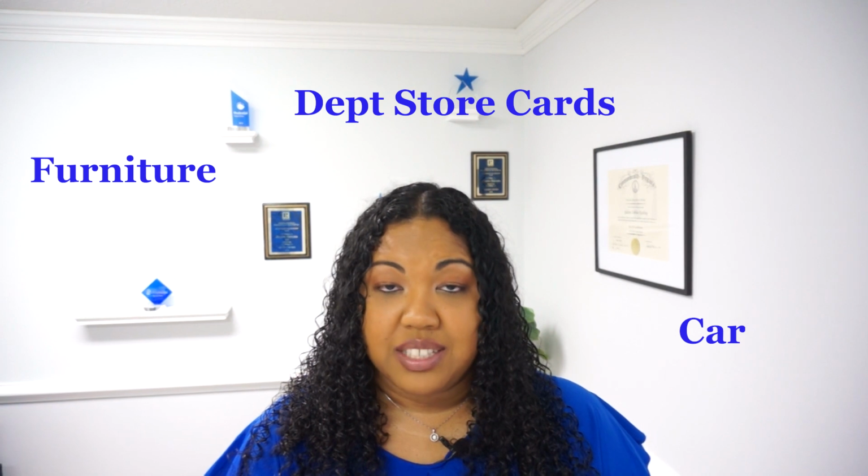However, I would not suggest having the mortgage inquiries in addition to other random pulls for credit, such as for a car or furniture or some of your department store cards. At that point, the credit bureaus are not going to know what it is that you plan on doing with your credit, and you will see a significant decrease in your scores.